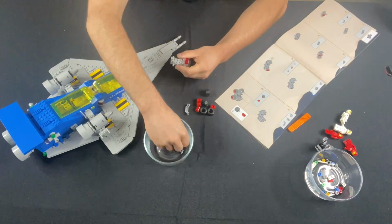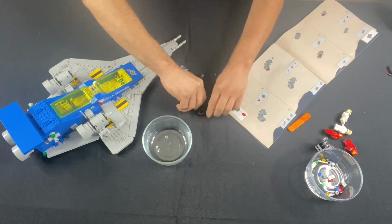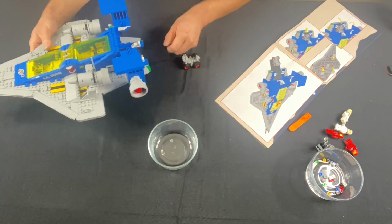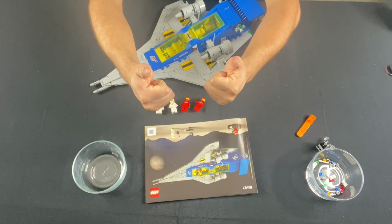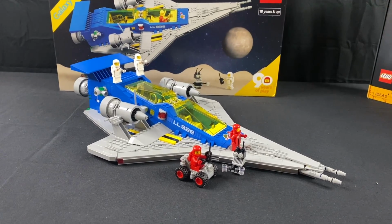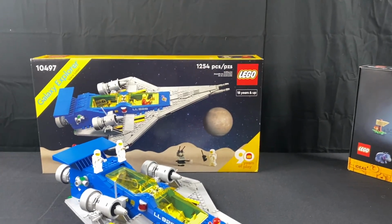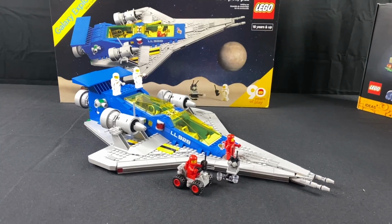Force flow. So here is the Lego Galaxy Explorer all done and built. The set number was 10497 and it was 1,254 pieces. Now, here's a cool little fun fact.